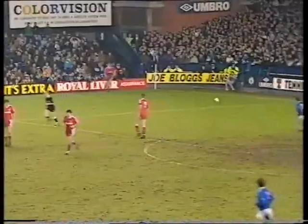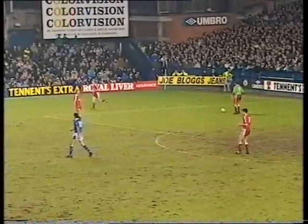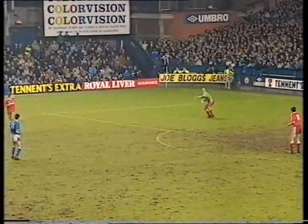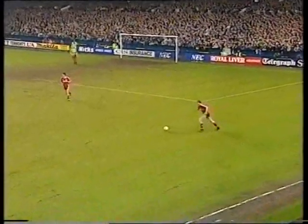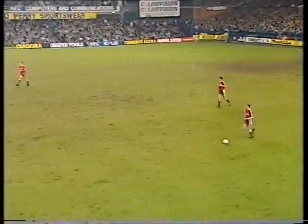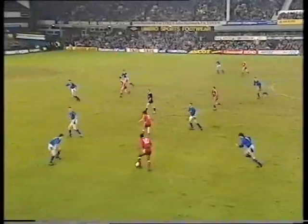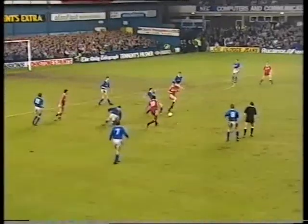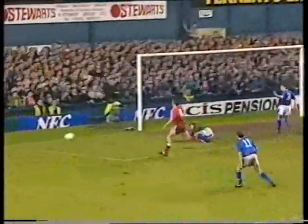And a calm piece of play by Venison. And calmness has not been a quality that we've seen that much of in this second replay. First time that these two have needed a second replay. Barnes. Not as much in the game as I'm sure Liverpool supporters would like to see. Rush. Nicol! And again, Neville Southall would not be moved.